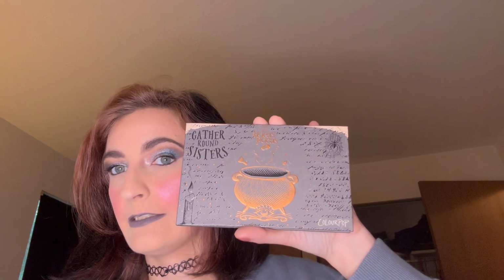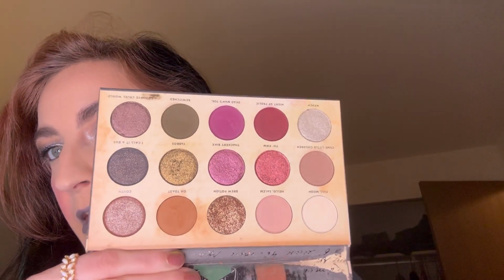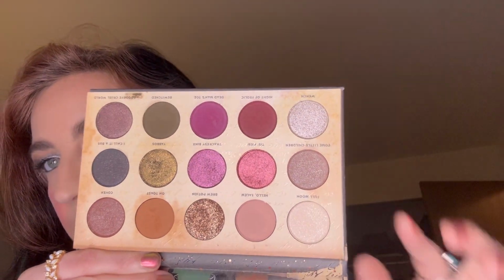We have ColourPop Hocus Pocus. This is Gather Round Sisters. This started a whole trilogy. But this is really good though, so I understand. I was one of those people who was jonesing for this palette. No regrets. If you're wondering why I keep going behind me, it's because I'm just sitting all on the bed.